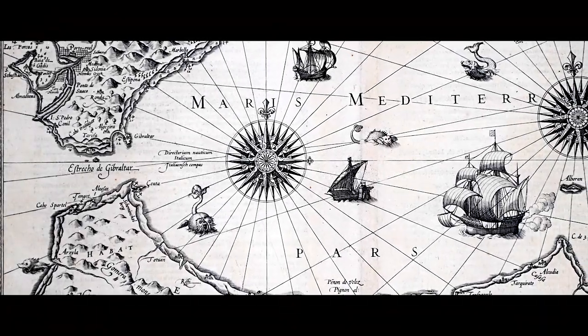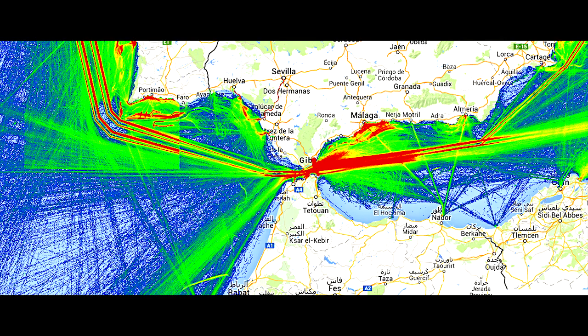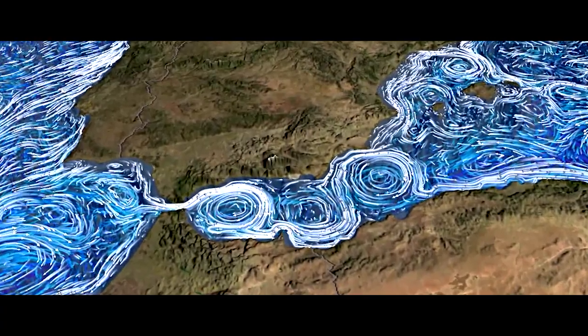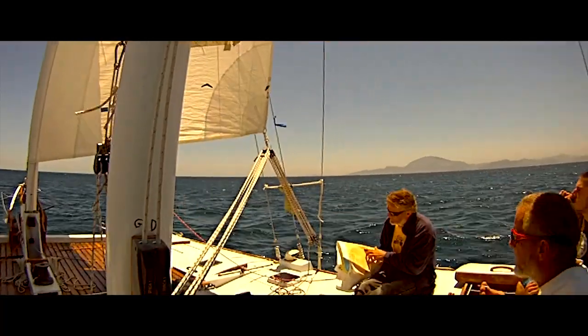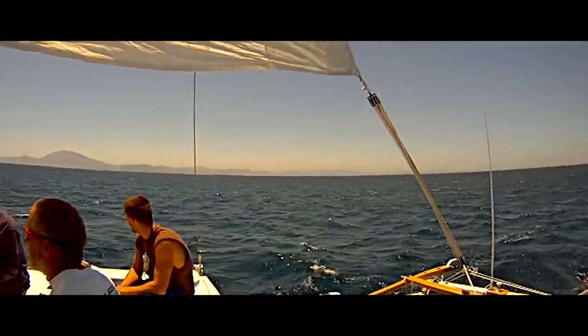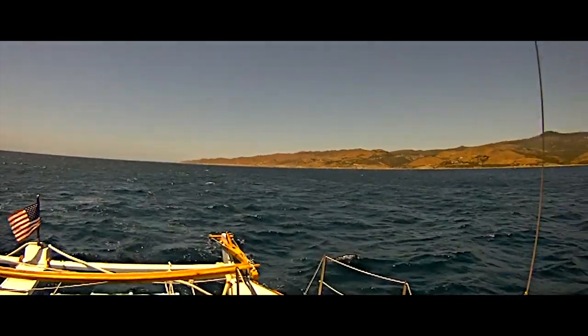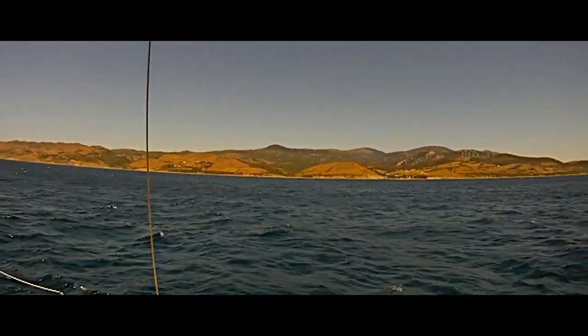Our next challenge is to go through the Strait of Gibraltar. Known for its strong winds, current, and heavy boat traffic, it's important to go through in the right conditions. Gibraltar connects the Atlantic Ocean to the Mediterranean Sea and separates Europe from Africa.